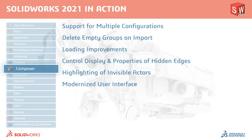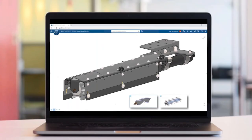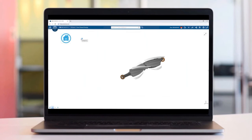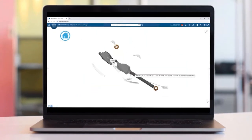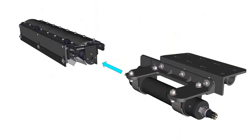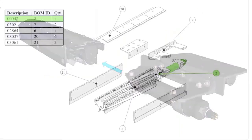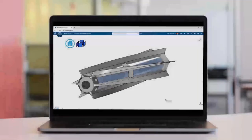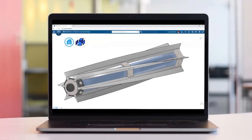Also, Composer is a great tool for documentation. It lets you create very user-friendly and intuitive documentation out of your CAD geometry. Things like instructions, manuals, assemblies, all of that is something that Composer is a great tool for.